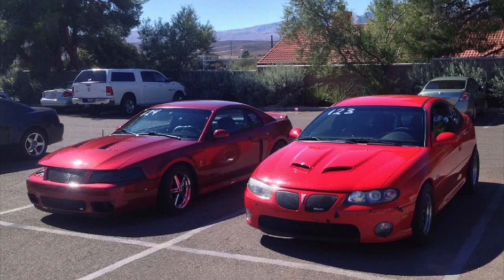This red GTO next to it was my friend's GTO, and it was a 6-liter car, LS2, and it was really nice. And he was really into racing, and I have high respect for this guy. He ran that car like crazy, and he was one of the faster cars in our group.